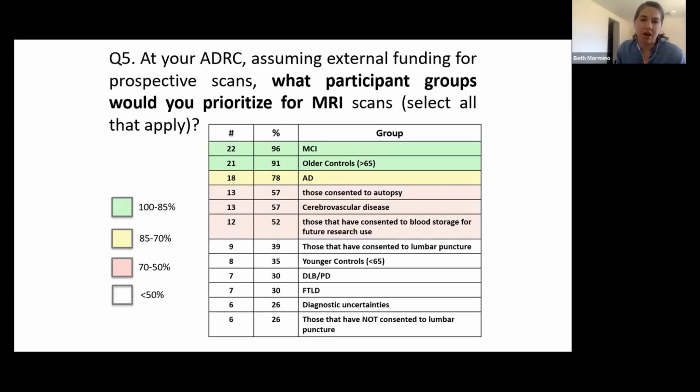Then we asked about participant groups. So are there certain types of participants that you would prioritize for this sort of harmonized scanning? And this was pretty consistent across MRI and the PET scans, but essentially most sites indicated that they would be most interested in scanning MCI, older controls, and Alzheimer's disease. And then there's a fair amount of heterogeneity across the other diagnostic categories, which makes sense, as this reflects the heterogeneity across the ADRCs and the different focuses.